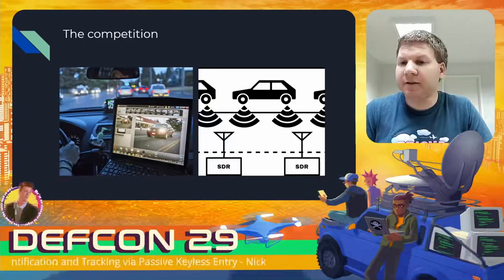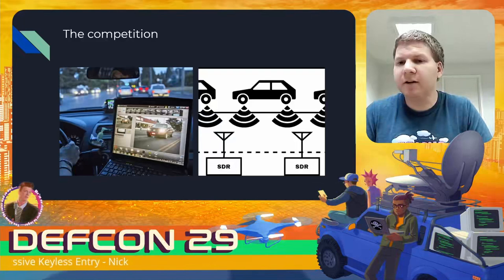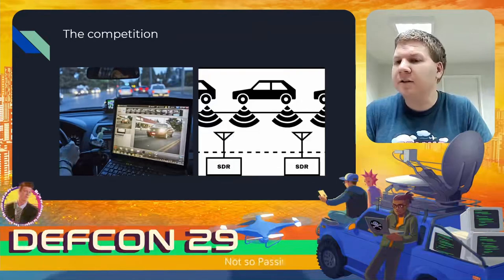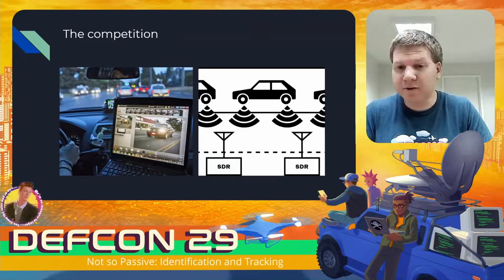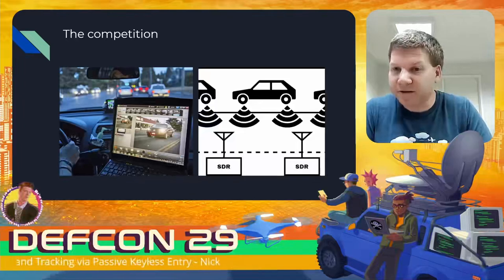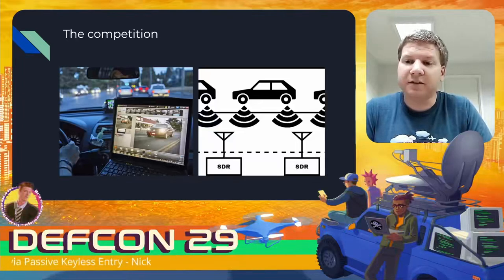Add to that, TPMS is time independent. You're only operating once every 30 seconds, so it's kind of random whenever you get somebody. And these signals, because they're being generated by the tire, are very, very low power. Here, you're only looking at a range of about 10 meters. So relatively short.